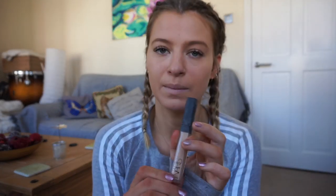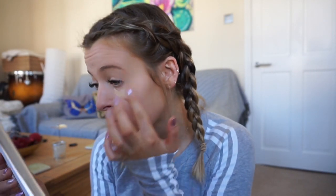So the next thing I put on is this NARS concealer, and I put this just under my eyes to make myself look a bit more awake, and if I have a spot I'll just put a little bit on it too. This is in the colour Custard, so I just put some along here, and I did have a huge spot here but it's gone down, so I don't have to put any on spots, and then I just blend it in with my finger.